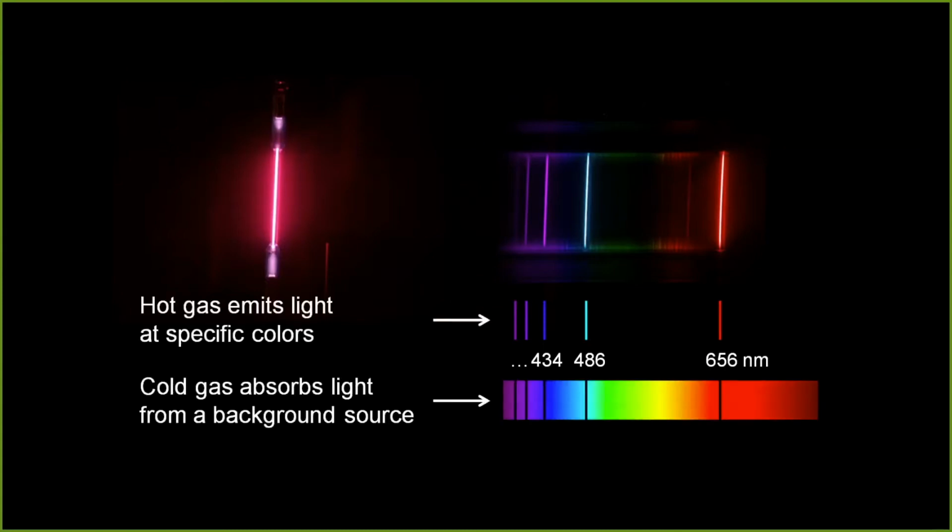And so, by a method I'll explain in a minute, we can measure the wavelengths of those lights. So hydrogen has these emission lines at 656 nanometers, 486, 434, et cetera. It's an interesting fact that a hot gas will emit light at those specific colors, but if you have cold hydrogen gas sitting in front of a white light source like a star, hydrogen will absorb those same wavelengths. And so, no matter whether the hydrogen is hot or cold, it still interacts at the same wavelengths. And so we can use that as something of a fingerprint. If we see those wavelengths, we know we've got hydrogen.